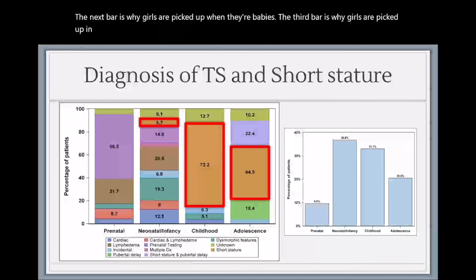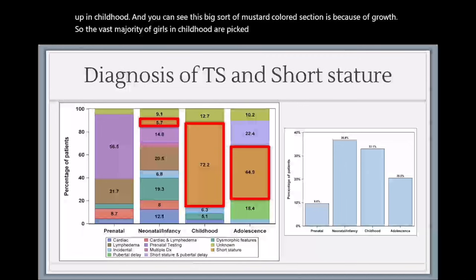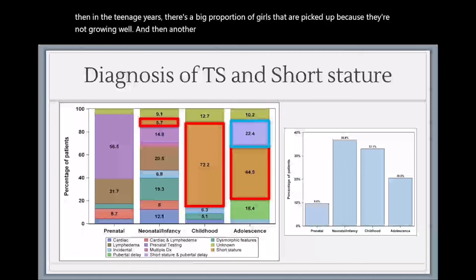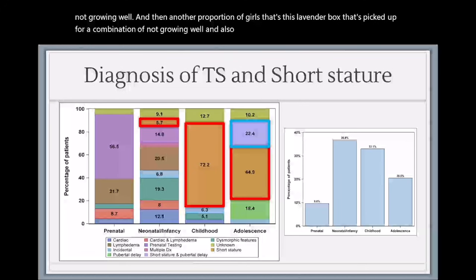And you can see this big mustard-colored section is because of growth. So the vast majority of girls in childhood are picked up because they're not growing well. And then in the teenage years, there's a big proportion of girls that are picked up because they're not growing well. And then another proportion of girls, that's this lavender box, that's picked up for a combination of not growing well and also puberty not starting as we expect.